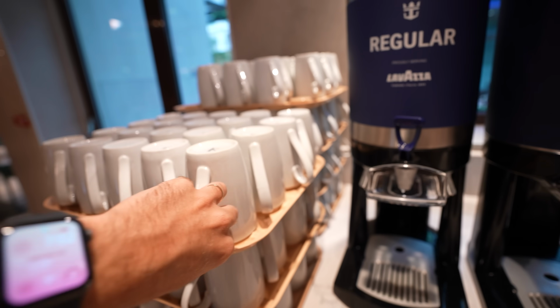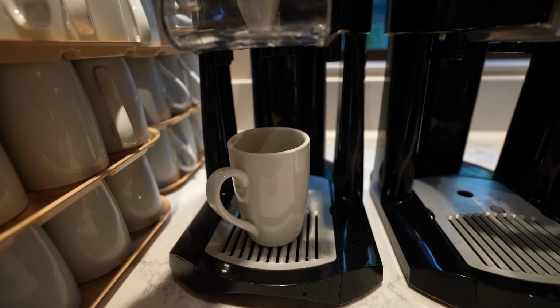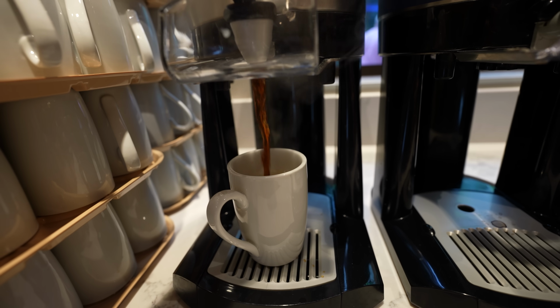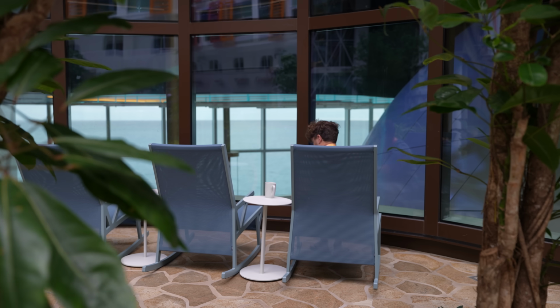But one thing I wish they had, they just have American style drip coffee, and it would be so nice if they did cappuccinos or lattes up here. To do that, you need to walk downstairs to either Starbucks or the Pearl Cafe and then haul your coffee up. So almost perfect, but as you can see, this is just so relaxing.